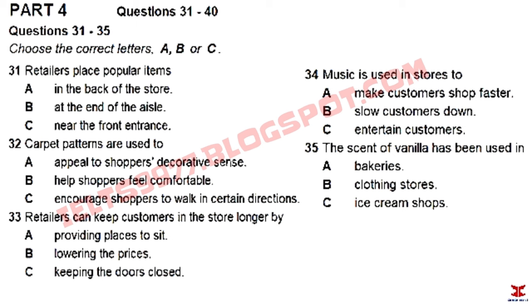Retailers can do a number of things to create a pleasant atmosphere in the store, thereby encouraging more purchases. Music is commonly used, not as entertainment, but as a calming influence. It can slow the customer's pace through the store, making them spend more time shopping and consequently making more purchases. Scents are also used in various ways. Everyone has had the experience of being drawn into a bakery by the smell of fresh bread. Experiments have been done with other types of scents as well. For example, the scent of vanilla has been used to increase sales in clothing stores.